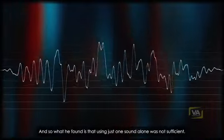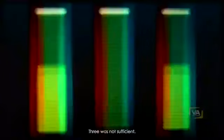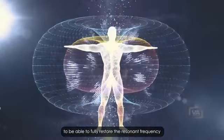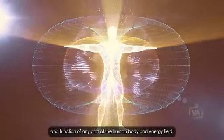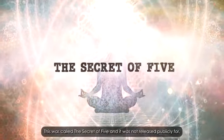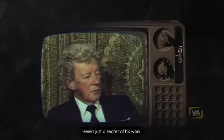And so what he found is that using just one sound alone was not sufficient. 2 was not sufficient. 3 was not sufficient. 4 was not sufficient. It required a combination of 5 precise sound frequencies together in a set to be able to fully restore the resonant frequency and function of any part of the human body and energy field. This was called the Secret of 5, and it was not released publicly for, I think, like 50 years of his work. It was just a secret of his work.